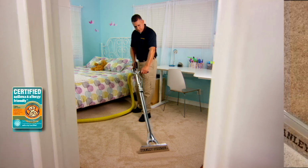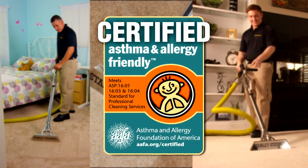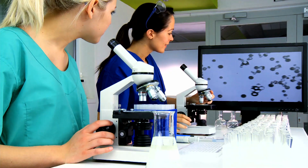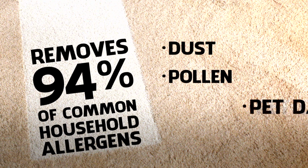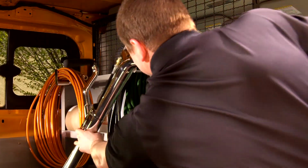Our cleaning process is the method most carpet manufacturers recommend and is the first to be certified asthma and allergy friendly by the Asthma and Allergy Foundation of America. Independent testing revealed our cleaning process removes an average of 94% of common household allergens from carpet, like dust, pollen, and pet dander.